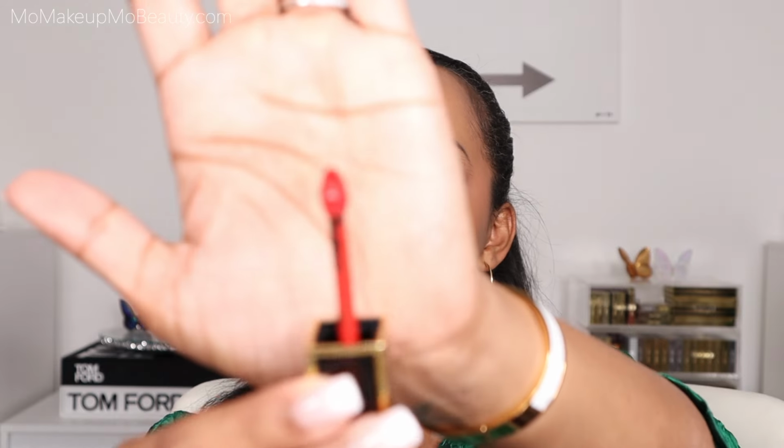So I am going to go in with the Cardinal Red. I'm just wiping off the excess off of the tip, because the tip on these is actually really nice. I like using products like this to line the lips and have more control. And this does good at that. You just have to clean off the excess.